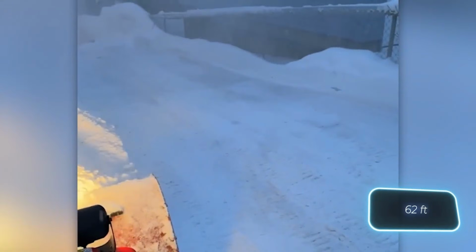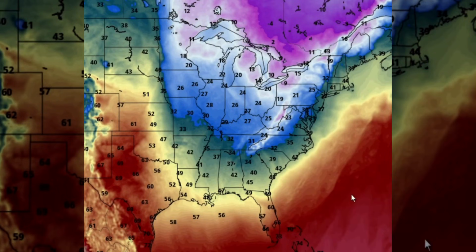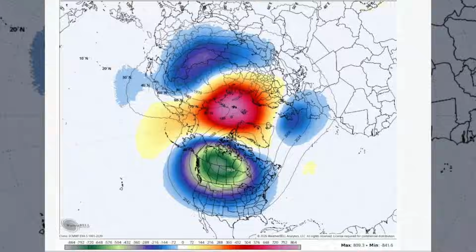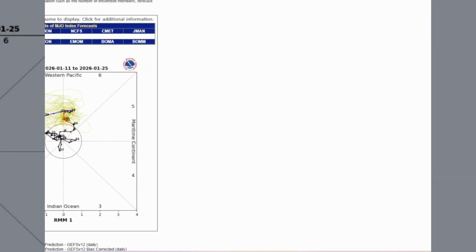Friday brings another clipper, another 2 to 4 inches for parts of the Great Lakes and interior Northeast. Then another system over the weekend, 2 to 4 more inches. By the time we get through 8 days, cumulative snowfall totals become significant. Northern Minnesota, northern Wisconsin, upper Michigan, these areas could see 12 to 18 inches of accumulated snow from multiple systems. Western Michigan along Lake Michigan, another area for significant accumulation due to lake effect enhancement on top of the clipper snow. Interior Northeast, higher elevations of the Appalachians.